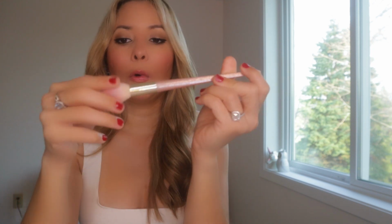And also what I do is apply just the tiniest bit here as well. That's a trick that I learned from one of the makeup artists from the Victoria's Secret models. So apart from applying this blush on my cheeks, I also apply it here a little bit, and that does the trick.